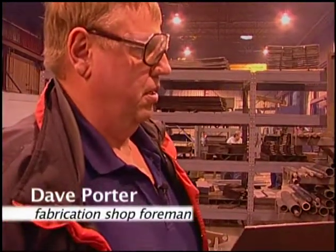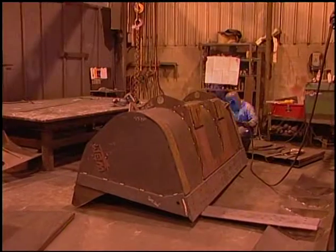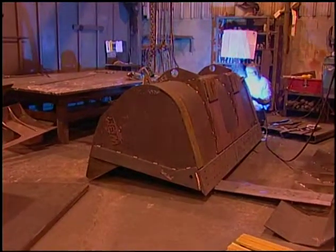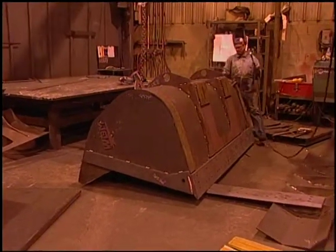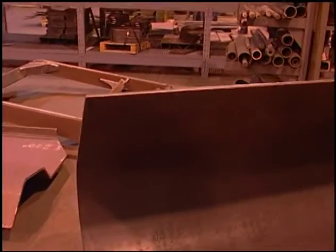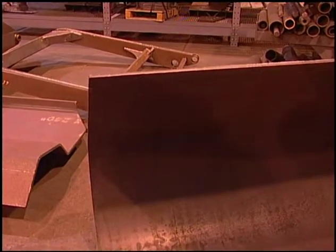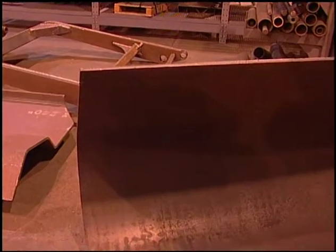At this station we're fitting up a wheel loader bucket which is going to one of the dealers in town. What size is this one? This is 3/8 thick. It's for a 4.5 yard bucket.